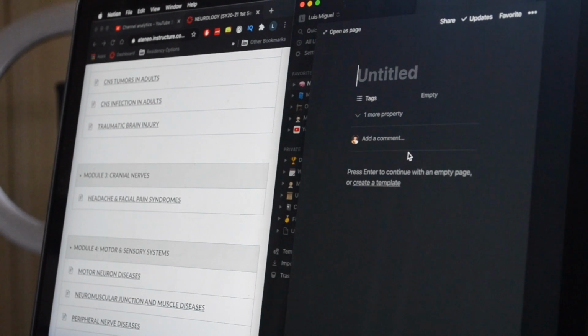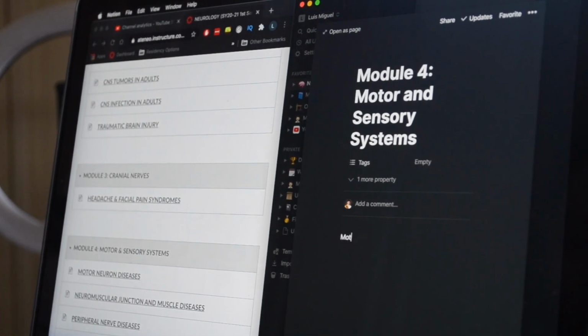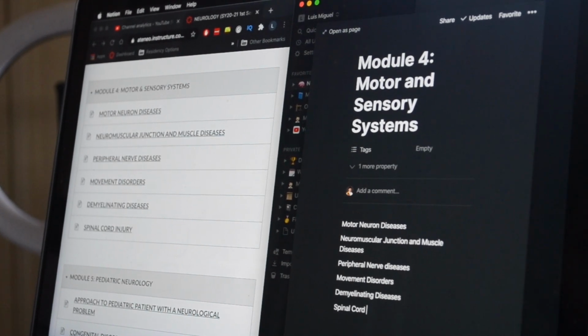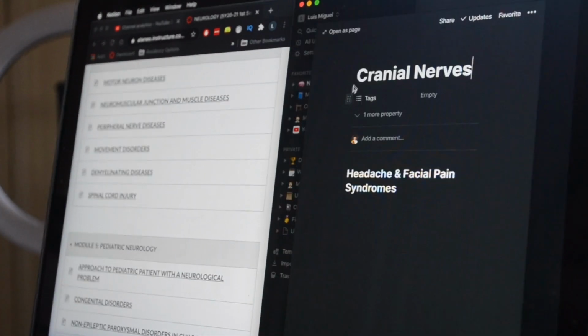module. Applying the teaching of the great Ali Abdaal, I start by scoping the subject, looking through the contents of the module and sub-modules, and creating Notion pages for each major submodule and putting the topics as headers. This will help me later to organize my notes on the content, as I can categorize according to the topic of each header or subhead.